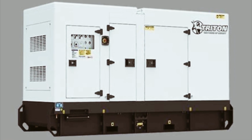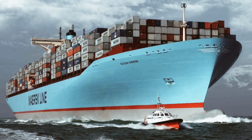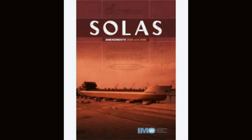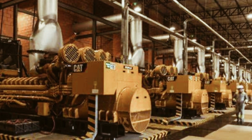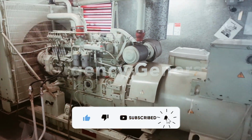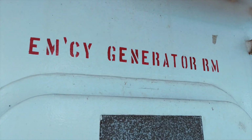So guys, to solve the problem of power cutoff or power failure whenever you are sailing on the ship, there is a provision given in SOLAS, that is, Safety of Life at Sea, that if the power goes off on board a ship, there should be an emergency generator provided on board. That means in case of emergency, when there is no light, this emergency generator will help you to get the power. So this is your emergency generator room.